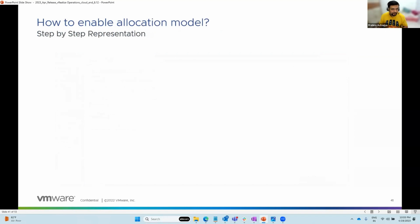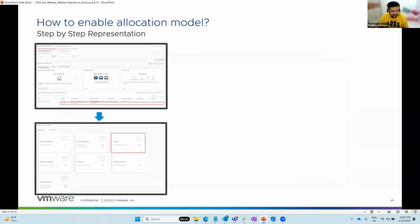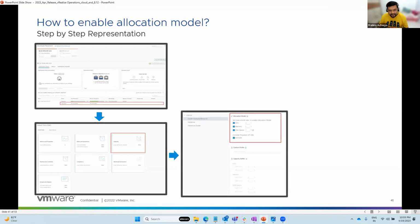Now, how do I enable the allocation model step by step? If you see in the first screenshot, we have the demand, but allocation is not activated yet. So I go to my policy and click on capacity. In capacity, the first one, cluster compute source, I give my resources. Please note that now we have the feature of considering powered off VMs as well. If someone wants to consider powered off VMs in their WLP calculation, they just have to activate this setting, right?